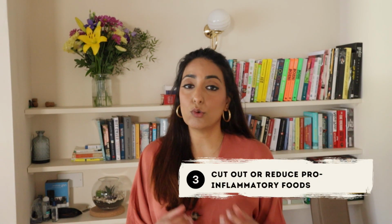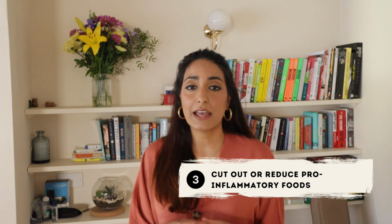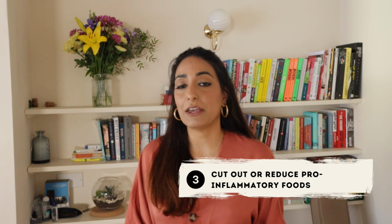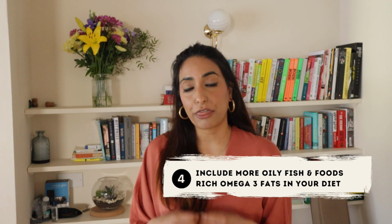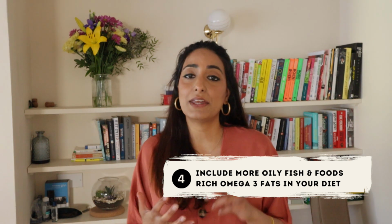Third, you want to cut out or heavily reduce pro-inflammatory foods, as these foods contribute to chronic inflammation inside of our bodies, which helps to fuel acne, as I discussed earlier. These include things like unrefined sugars, dairy, caffeine, alcohol, and fats such as trans fats, which you should cut out completely, and saturated fats. And lastly, you want to include more oily fish and foods rich in omega-3 into your diet. These foods include salmon, nuts and seeds, and this is because omega-3 fatty acids are known to help reduce androgens, which can help address the acne, but also more broadly have great anti-inflammatory properties.